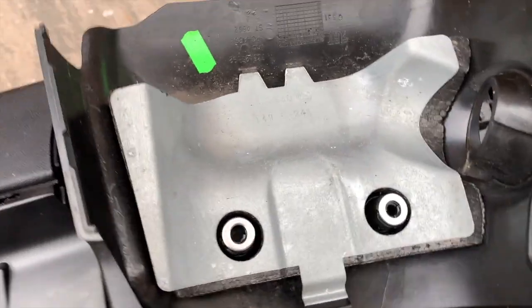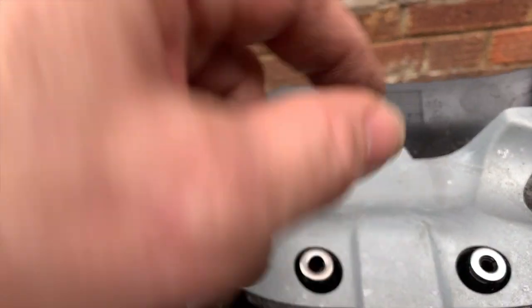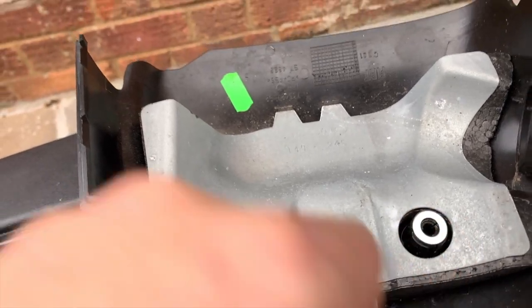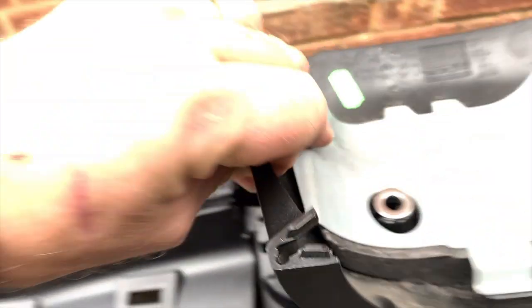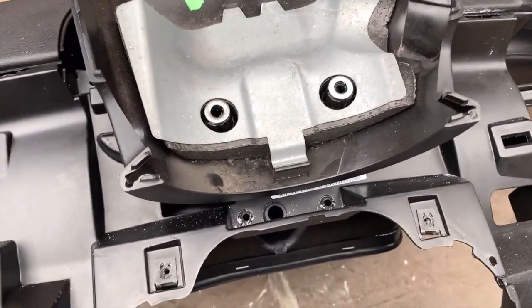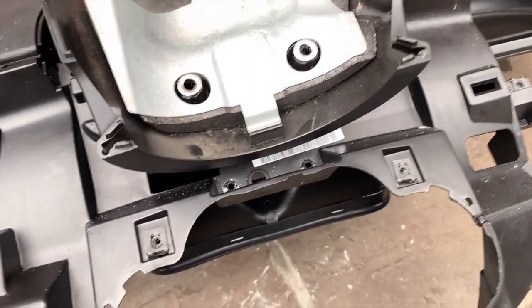Maybe the screws were done up too tight or something, but nothing I would do would keep it together, the screws were just popping through. So what I've done is I've super glued some washers on this side. They've probably gone off now, but I'll leave it a bit longer. I don't want to put the steering wheel on until I've got this on, so I'll also put some washers on the other side.